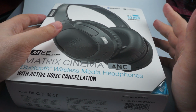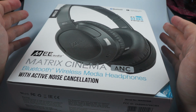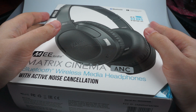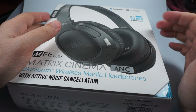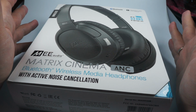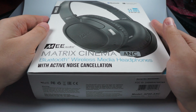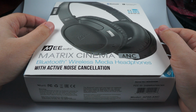It also offers pretty good work time, up to 33 hours in simple mode without active noise cancelling, and up to 20 hours with active noise cancelling. In my tests I've got about 28 hours with regular Bluetooth connection and about 17 hours with active noise cancelling, so it's a pretty good figures. Price is $150. They are sold in the MEEAudio official site, and I think that's pretty much about specifications.